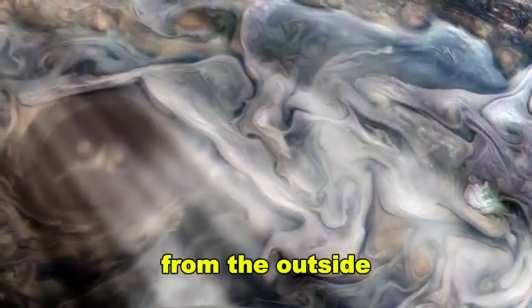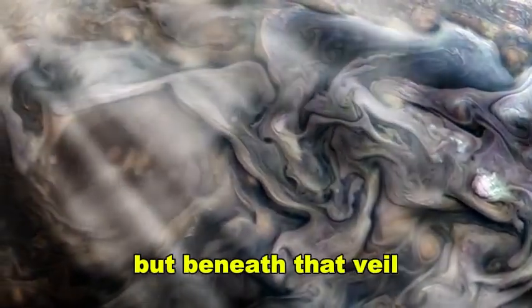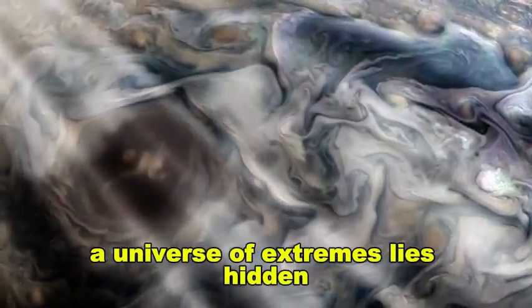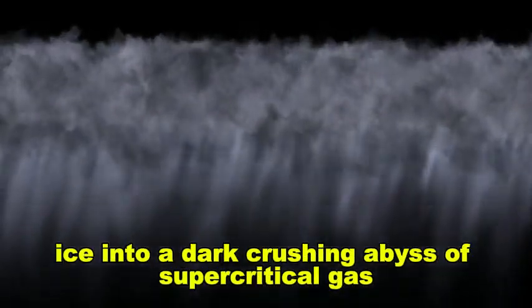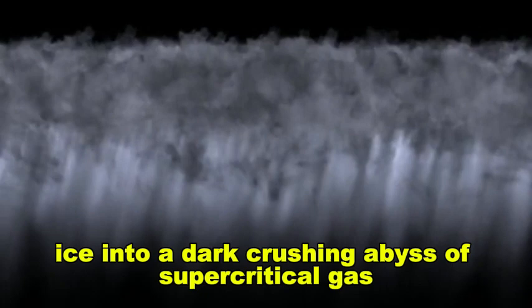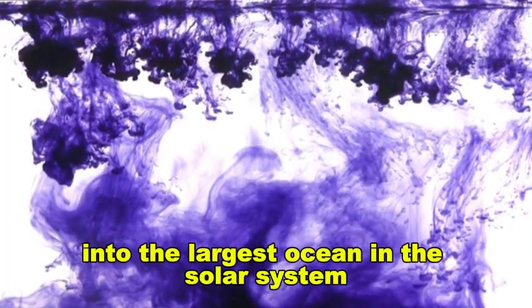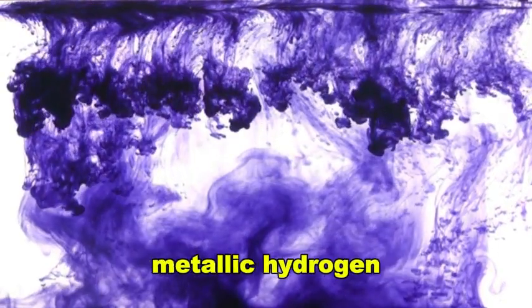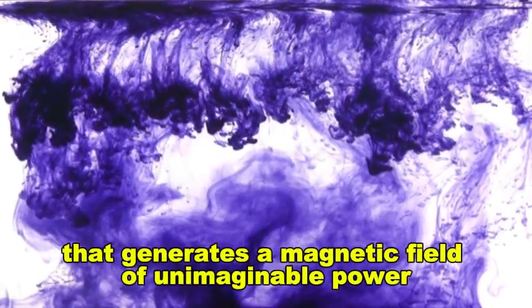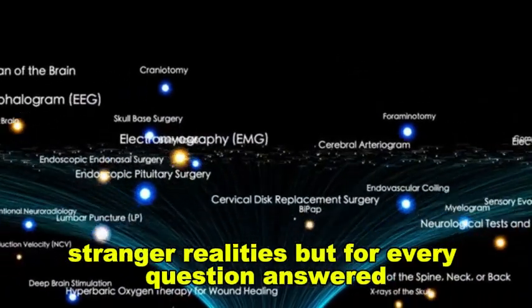From the outside, Jupiter is a familiar swirl of storms and clouds. But beneath that veil, a universe of extremes lies hidden. Our journey took us through layers of ammonia ice, into a dark, crushing abyss of supercritical gas. We plunged deeper still, into the largest ocean in the solar system, a turbulent sea of liquid metallic hydrogen that generates a magnetic field of unimaginable power. We've replaced old theories with new, stranger realities.